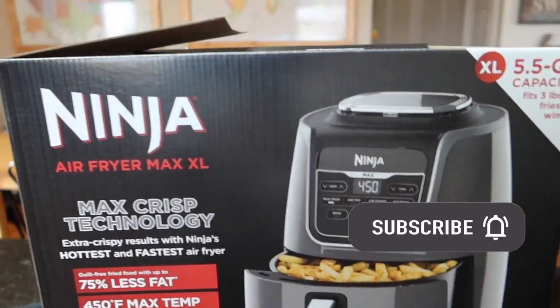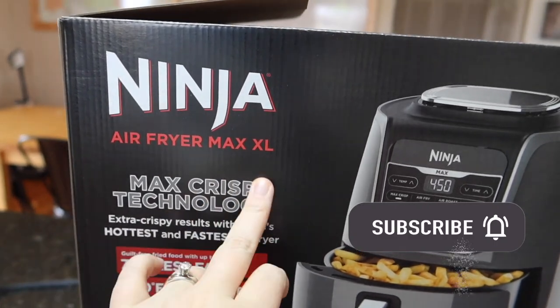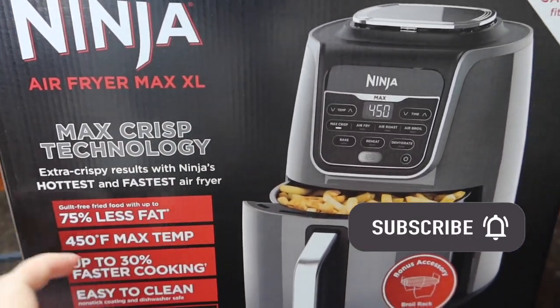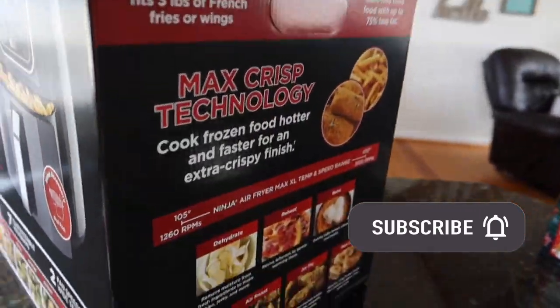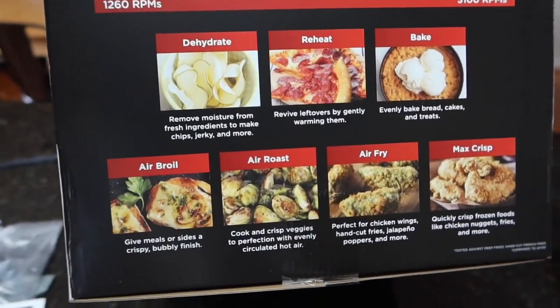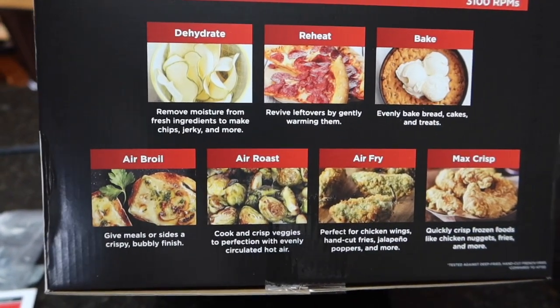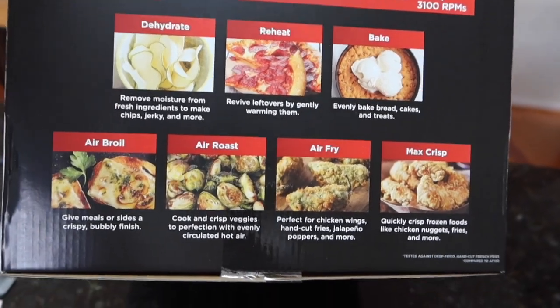So I got the Ninja. This one had really good reviews. The Air Fryer Max XL. I got the extra large since we're a big family. And let's see, it has several different things that it can do. It can dehydrate, reheat, bake, air broil, air roast, air fry, and max crisp. So lots of options here.